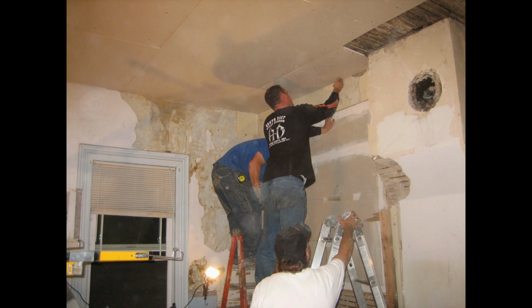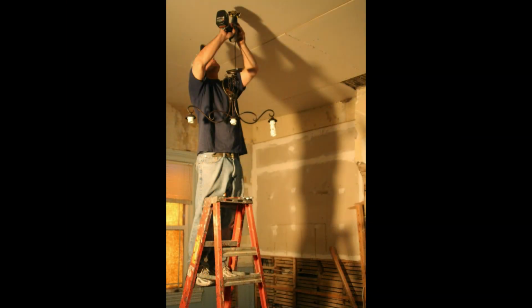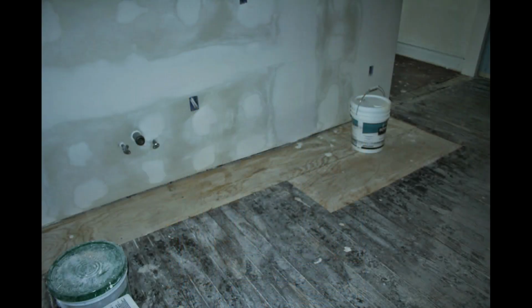So the first thing we needed to do was to get some sheetrock on the ceiling. So with some help from some friends and a handyman, they worked on getting the sheetrock on the ceiling, and then we needed to add some electrical to the middle of the room. And I had found this really cool light at Lowe's on clearance, and it has some stained glass globes that will go with it that will look beautiful in our old home.